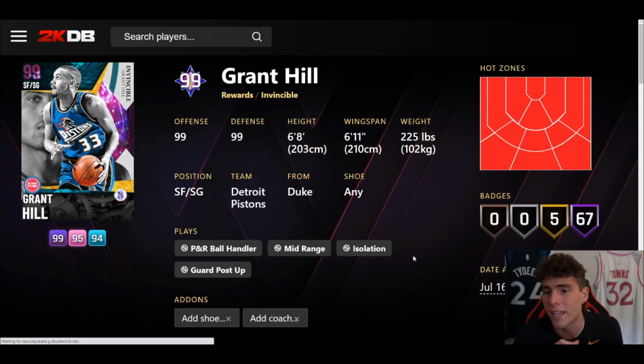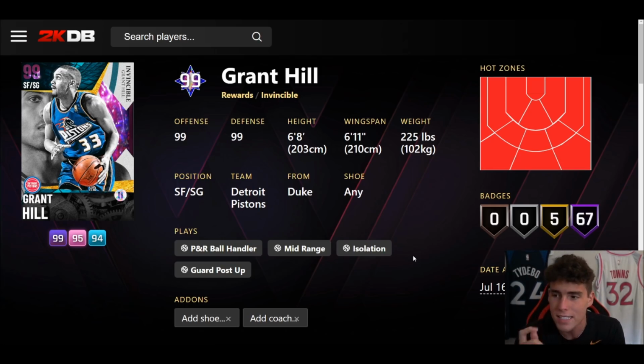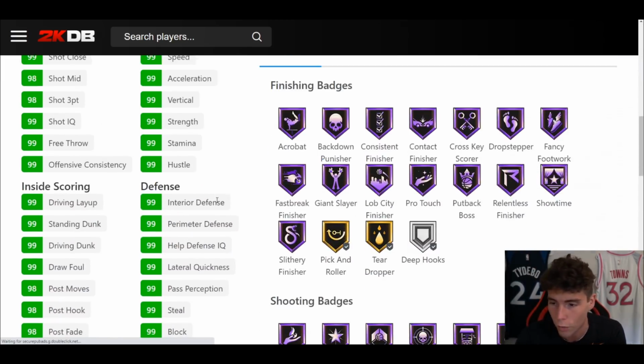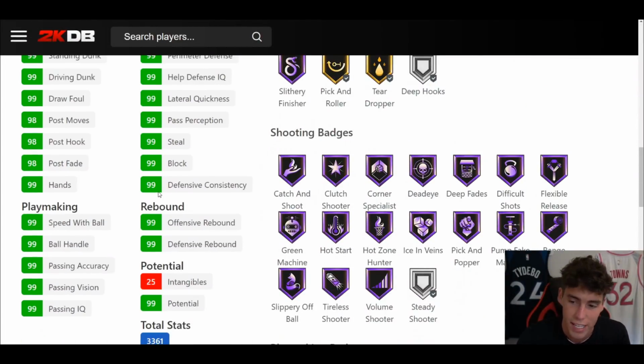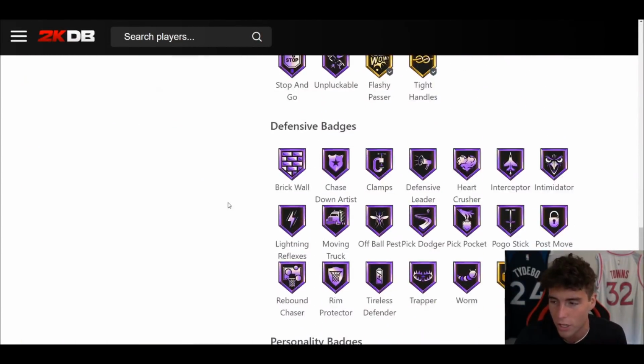Coming in at number 7 for me is the new triple threat online reward, Invincible Grant Hill. 6'8", 6'11" wingspan, hotspots from everywhere, 67 Hall of Famers, 5 on gold. I love what this Grant Hill card is about. There's things that are hidden within this Grant Hill that I'm going to talk about as well.